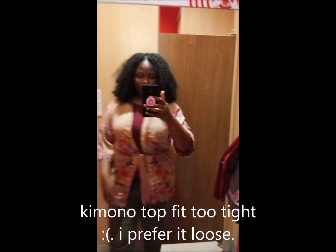Okay, lastly was a kimono. Now this I didn't really plan on buying. I was just going to try it on to see how it fits, and it didn't fit that well. I needed it to fit a little looser. It was kind of tight in the waist, and I couldn't really belt it that well. If it was a bigger size, I would have gotten it because I love kimonos.